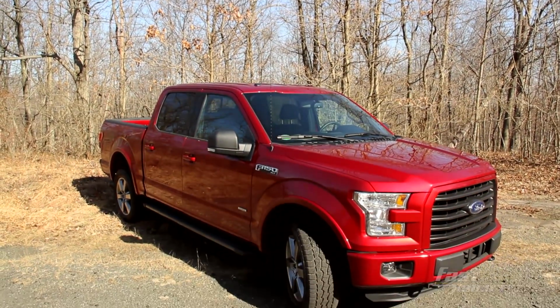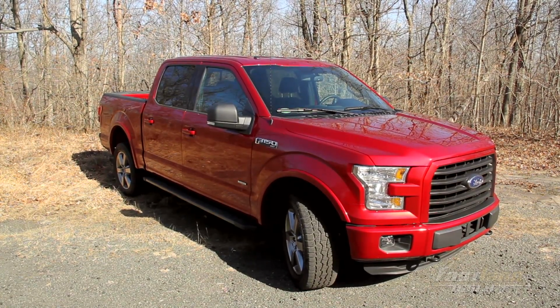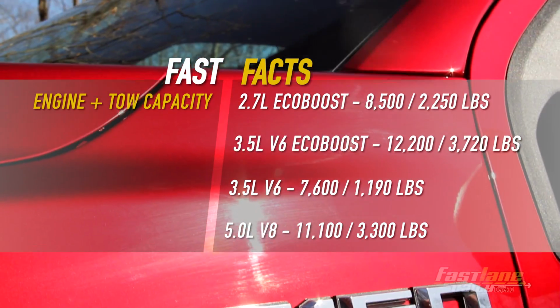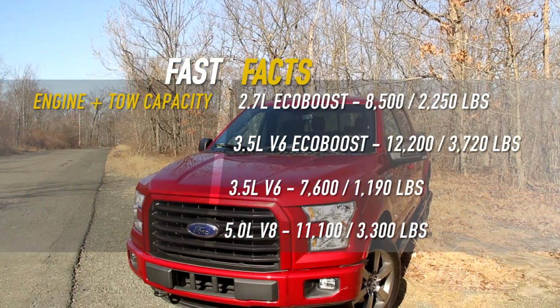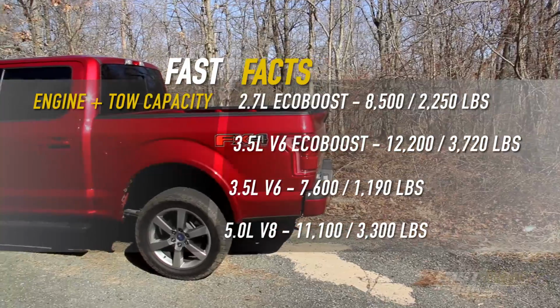Let's get away from off-roading for a second. How capable is the F-150 for what it's made to do? Here are the maximum towing and payload capacities for each engine. Notice how the Ecoboost outperforms even the 5-liter V8. By those numbers, this Ford F-150 V6 Ecoboost seems to be the most capable of the lineup, which should be quite a surprise for those that love big V8 engines.